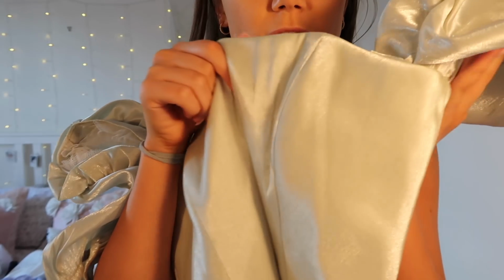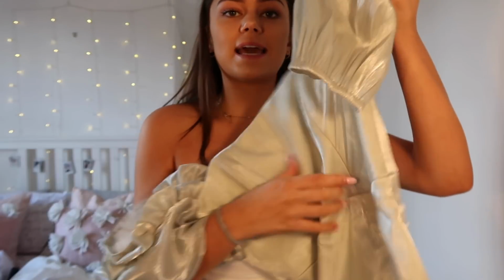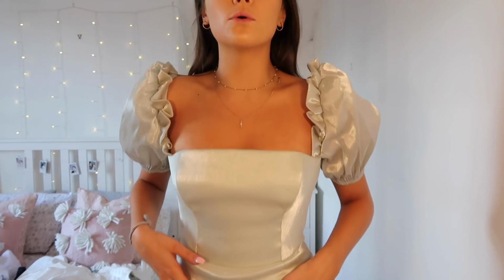It's this beautiful, shiny, almost sparkly. Is it sparkly? I think it's just so shiny. It looks wet. Beautiful sleeves. Once again, it's boned. I forgot to mention too, but everything I got in this haul is a size small, and just like that, I found my future bridesmaids' dresses. This is serving all the looks.